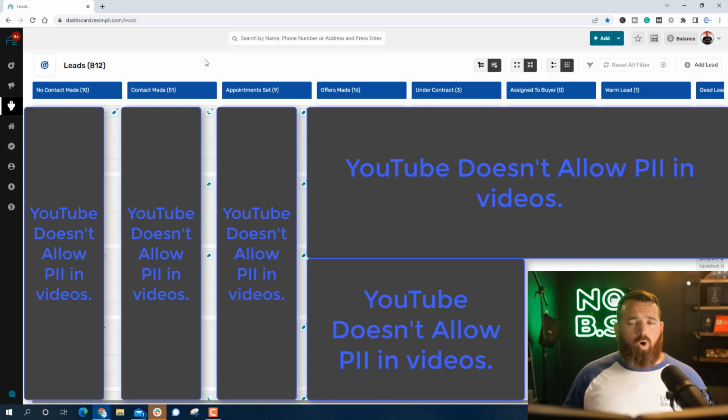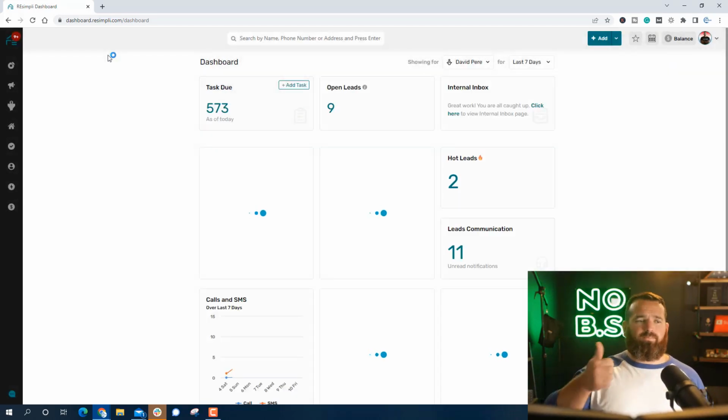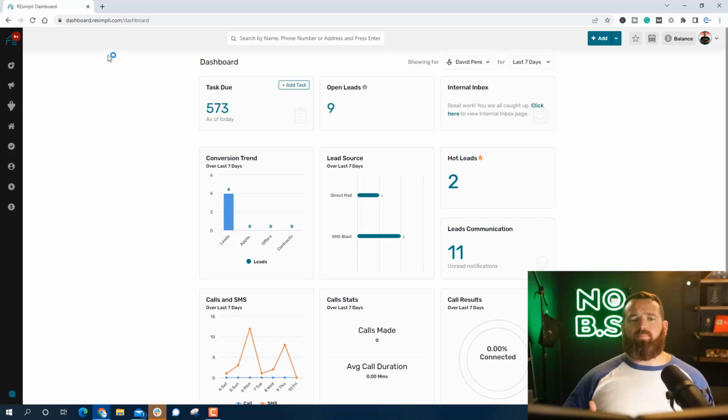I think I covered almost everything. This system is phenomenal. I'm going to go back to the homepage. Here's the deal, right? REsimpli is simple, affordable, and all-encompassing. As they say, an all-in-one tool to help real estate investors worry less, close more deals. They absolutely accomplish that. This is my most important system, and it's probably my favorite one to utilize.